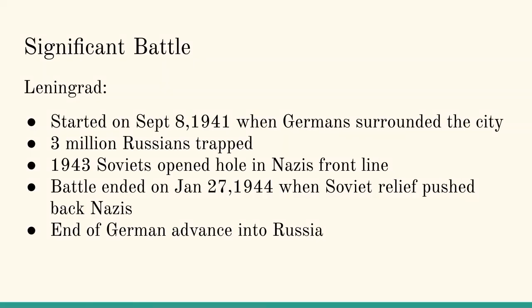The second significant battle, Leningrad. The Battle of Leningrad began on September 8, 1941, when the Nazis surrounded the city of Leningrad. There were 3 million Red Army soldiers trapped until 1943, when they opened a hole in the German line to allow supplies to come in and civilians to evacuate. By January 27, 1944, Soviet relief pushed back the Nazis, ending the German advance into Russia.